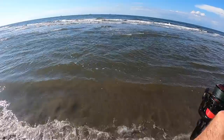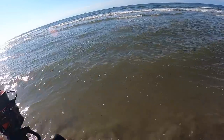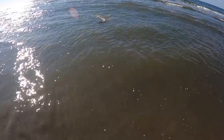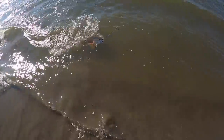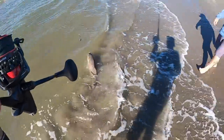I said, I don't think so, but I keep getting this slack line, and all of a sudden, he hit. He's right here in front of us. Just a little red. Yeah, it is a nice one.